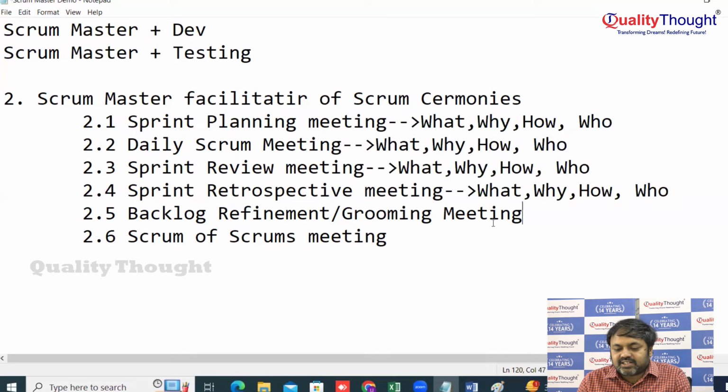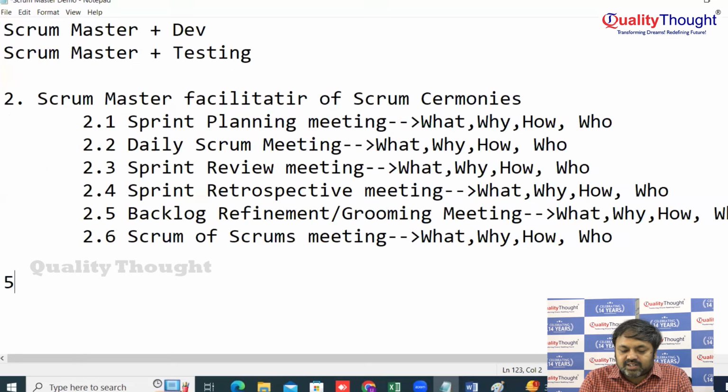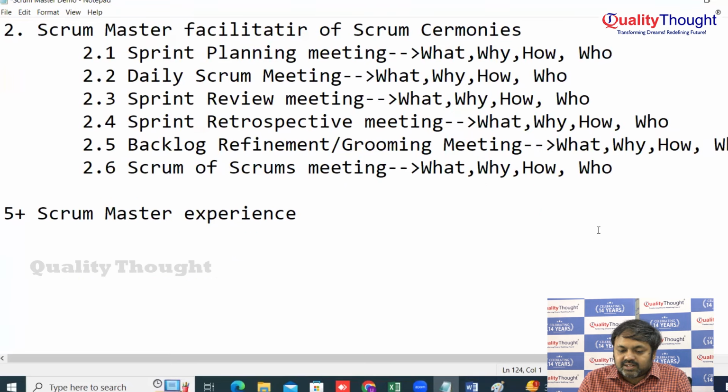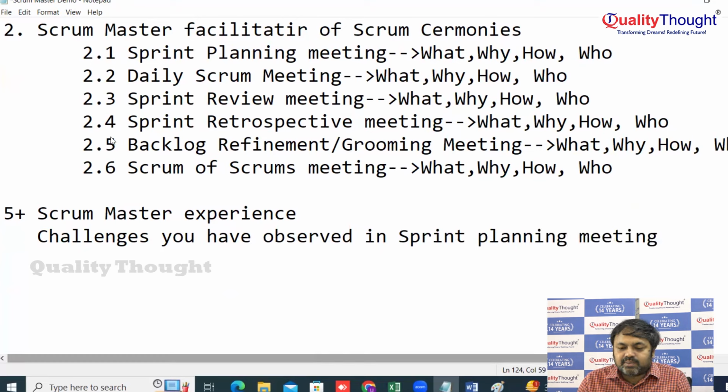If you want to work as a Scrum Master, for example, if you put 5+ years of Scrum Master experience, they will ask you, okay, you are a Scrum Master, tell me, what challenges have you observed in the sprint planning meeting? What kind of challenges have you observed in the sprint planning meeting?